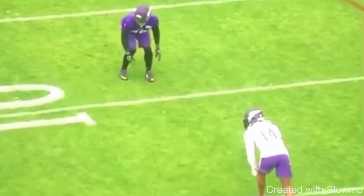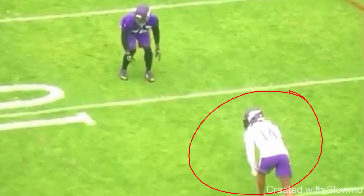Number one thing, and we talk about this a lot on this channel, you've got to have a pre-snap process when you come up to the line of scrimmage to dictate what you should do on your route and the plan you should execute on your route. So you come up to the line of scrimmage and you see, okay, DB's off. Obviously, he's about 8 yards off. But first and foremost, I want to identify his leverage.